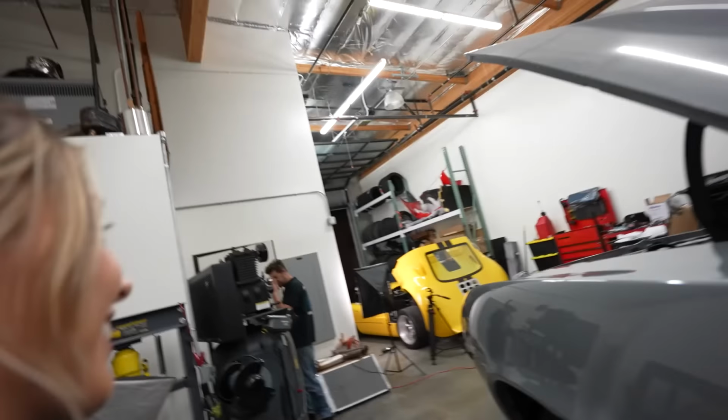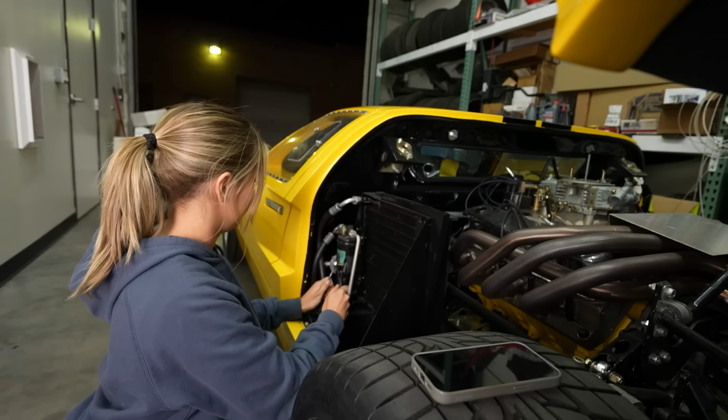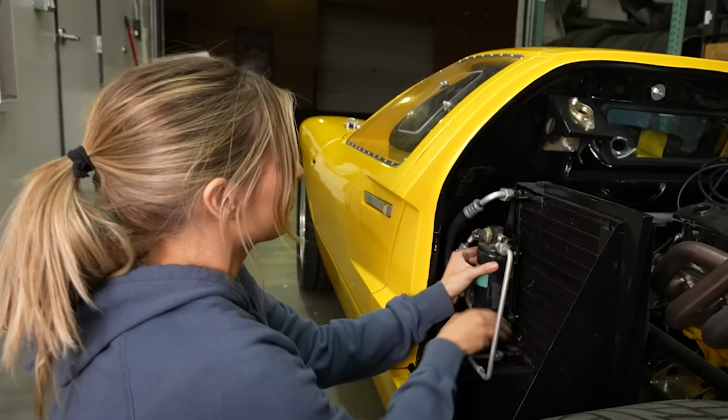George is gonna finish the subframe connectors. I'm gonna finish the AC. Wait, have Sandy go to McDonald's and get us McFlurries.